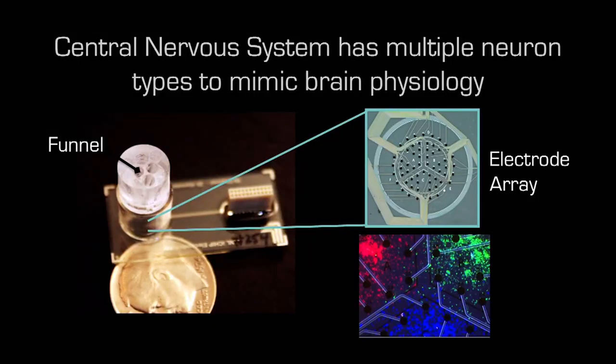So here's a look at the actual device. On the top right is the electrode array. Different from the peripheral nervous system, where it was a grid of 16 electrodes, now we have this circular arrangement of 60 electrodes, and it's going to be underneath that pattern that I just described. And then on the left side is this structure that's sitting on top of the well, and we call it a funnel, and that's actually how we get certain cells to land in certain parts of the device.